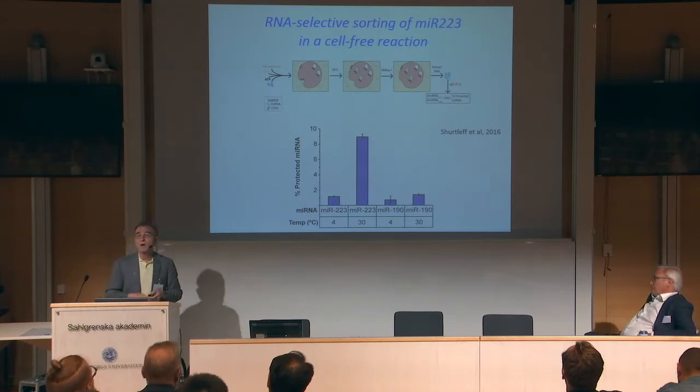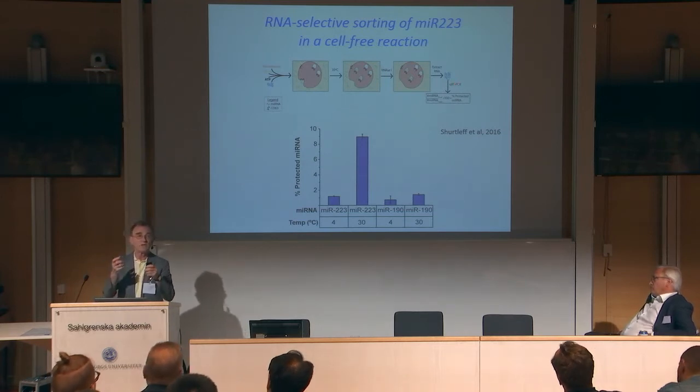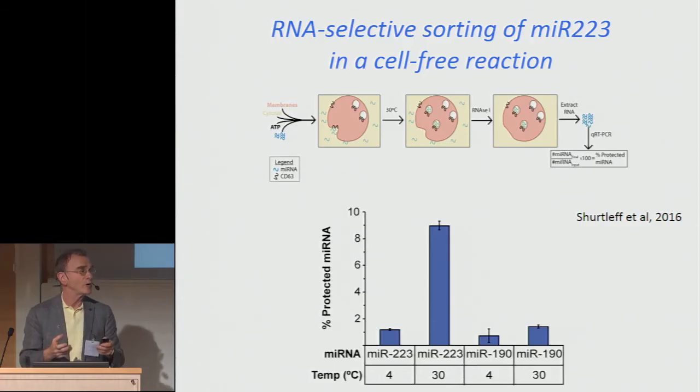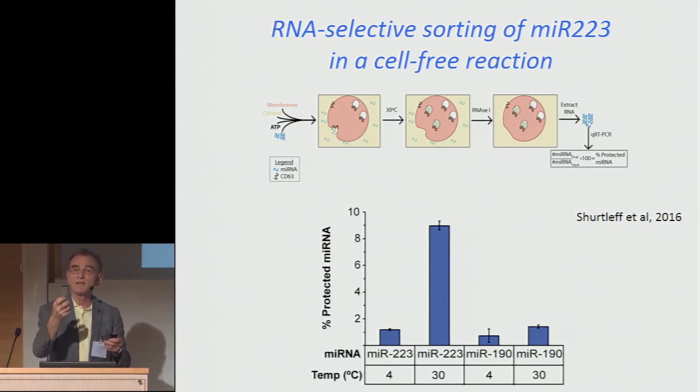And in the initial experiments, Matt was able to show that he could see about 8 or 9% of the exogenous miR-223 protected in a vesicle that was sensitive to detergent, and where the ribonuclease was protected unless detergent was present. And he could show that sequestration required both the presence of membranes and cytosol. If either were omitted from the incubation, no such protection was observed.